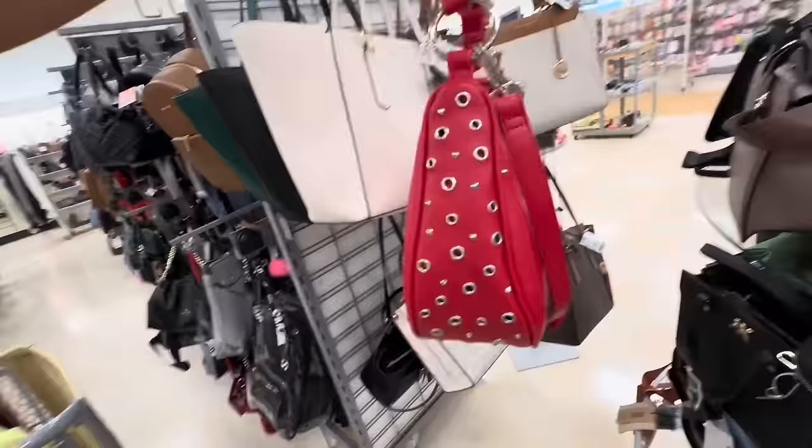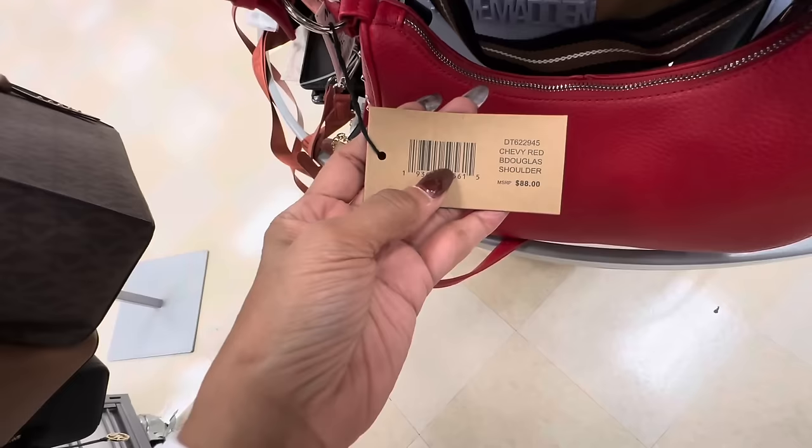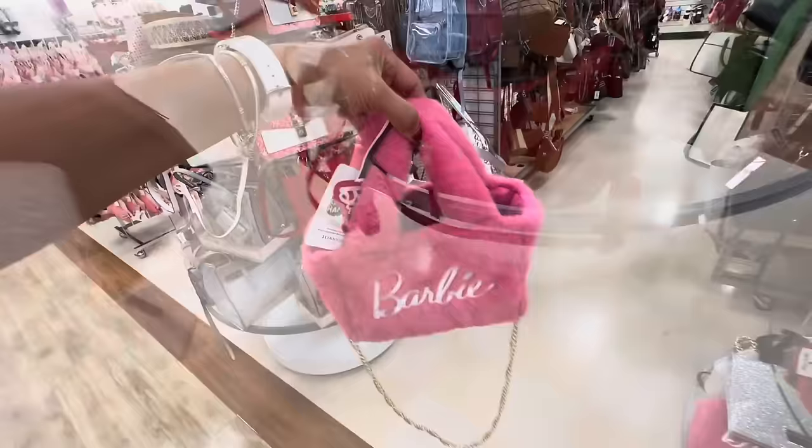Silver. Ooh, look at all these rabbits. Nice. This is the back. Let me see the name. Okay, this is Chevy Red Douglas shoulder bag. $88. And Marshall's price is $35.